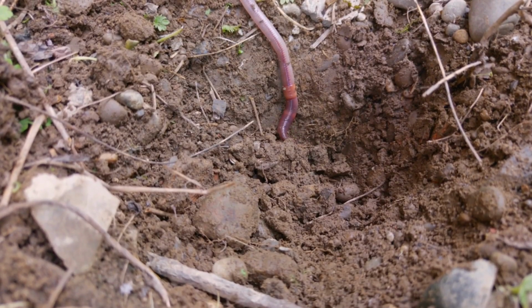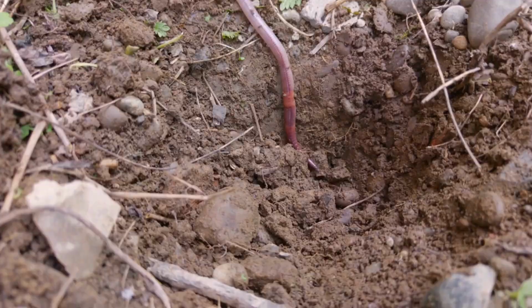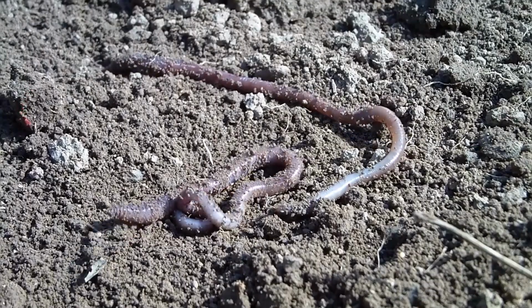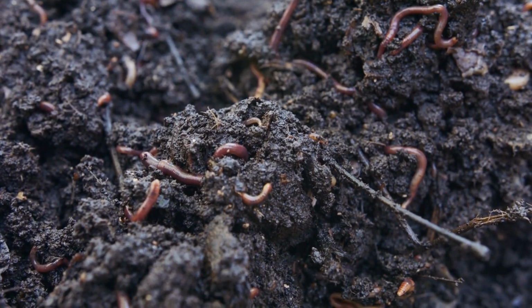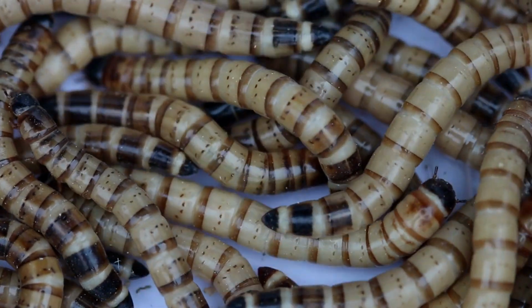So, the next time you see an earthworm, remember all the excellent work it does underground. By appreciating and protecting earthworms, we support a healthier planet. These little creatures play a significant role in keeping our soil and environment balanced, proving that even the smallest beings can considerably impact our world.